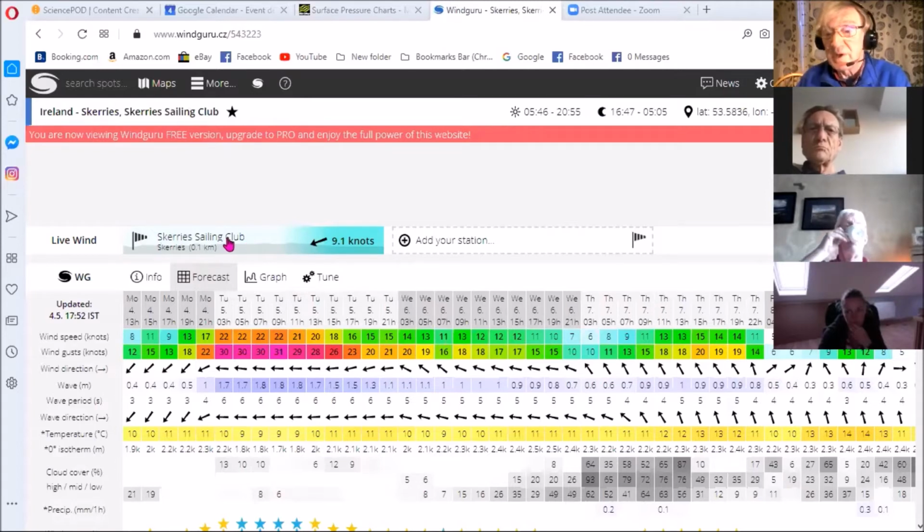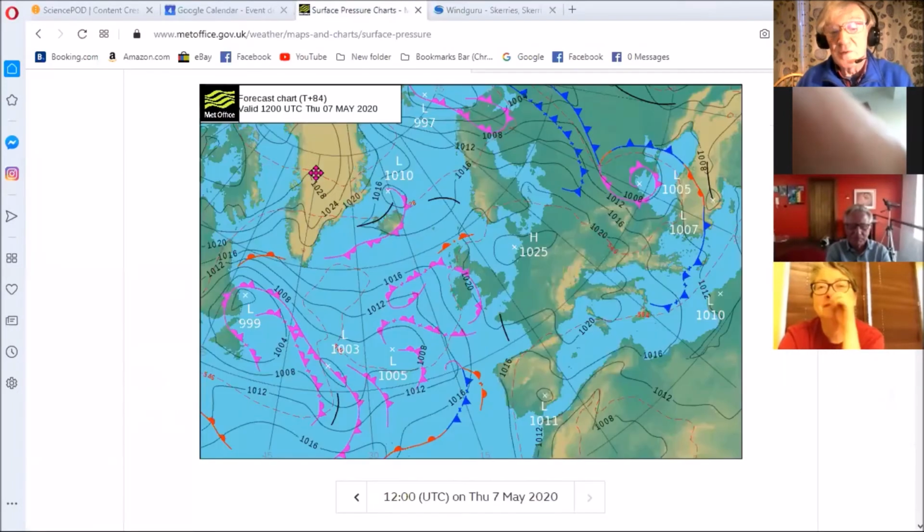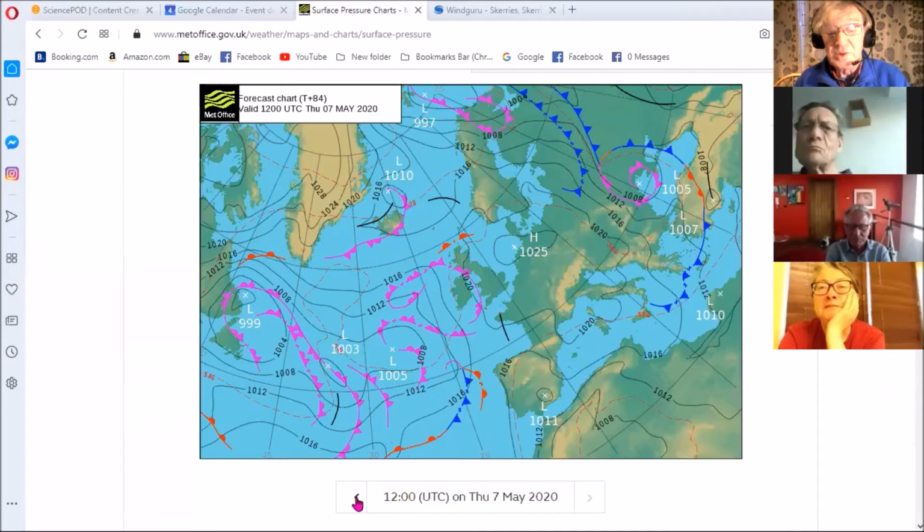I'll show it to you someday. It's a tiny little thing. It just revolves with the wind. Okay, I was saying when we were looking at the UK Met Office chart that the wind is going to go easterly. And I'll just get back to Tuesday.